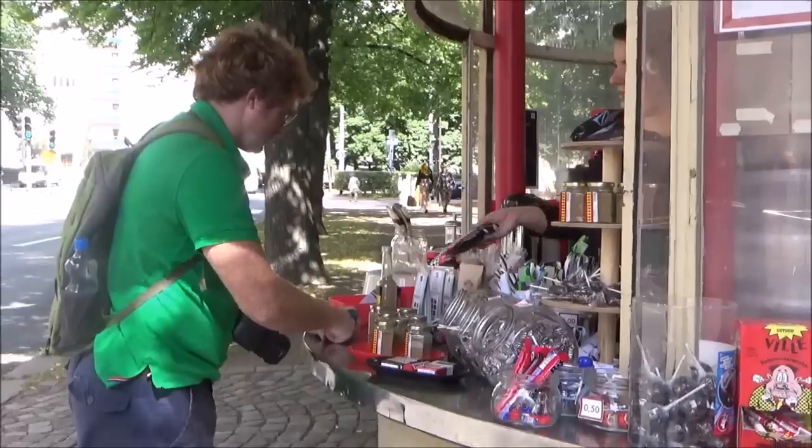Very exciting moment for me here in Helsinki. I'm an enormous salmiakki fan, which is black salty licorice. It's extremely salty, and this particular kiosk here is famous because it sells over 91 different varieties of salmiakki products.